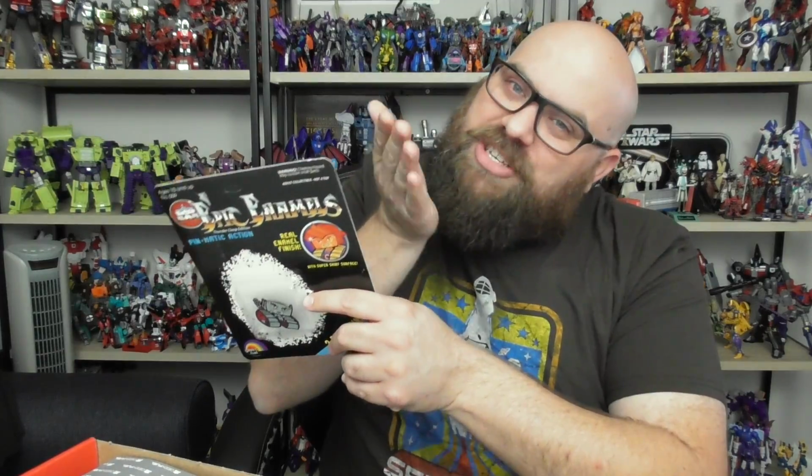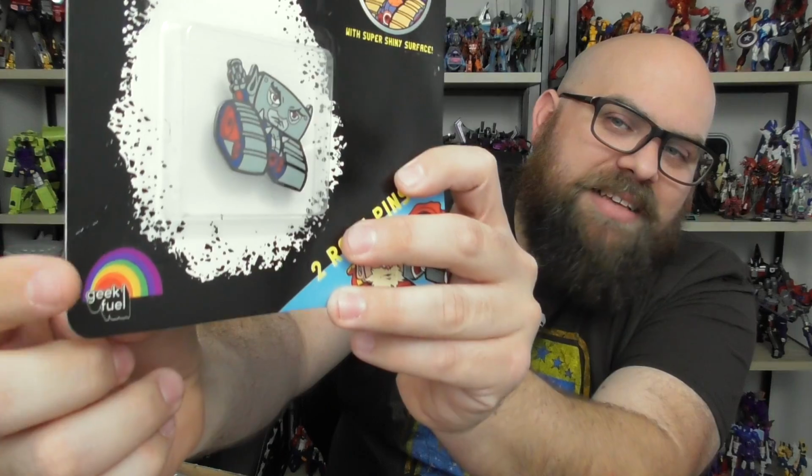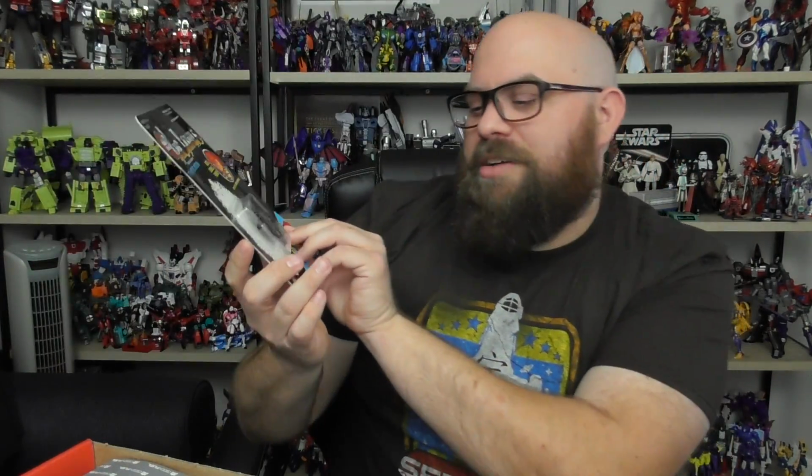And then equally as good, the package. The package they presented in is just fantastic. This is a great recreation of the Thundercats action figure box. It even has the LJN logo down here, but it's not LJN, it says Geek Fuel. But that little rainbow thing with that font, you guys, as always, you nail this. And even though it's a pin, and I definitely don't care about pins, I care about these. And I don't even want to open them because the packaging to me is just as important as the pin itself.